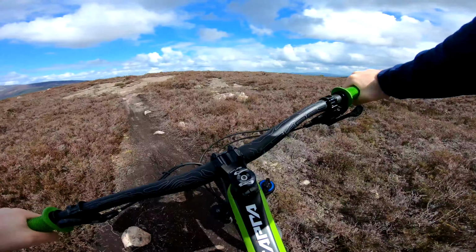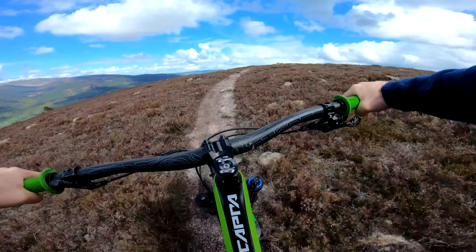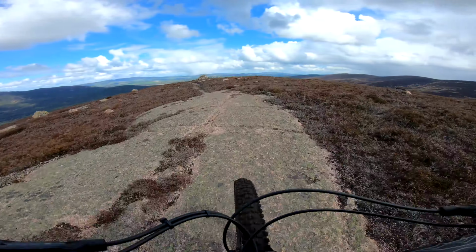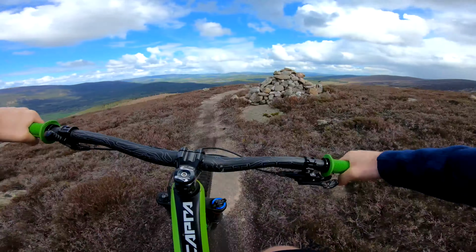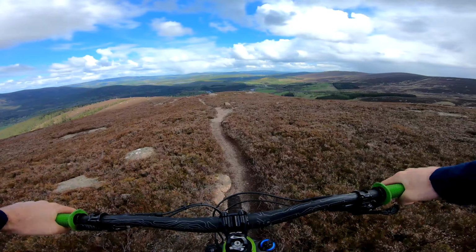It's pretty nippy with that wind in the shade. In the shelter with the sun, it's lovely and warm, but it's got a wee bit of shade here with the wind. Nippy, nippy. There we go. Downhill pretty much all the way home. Here we go.